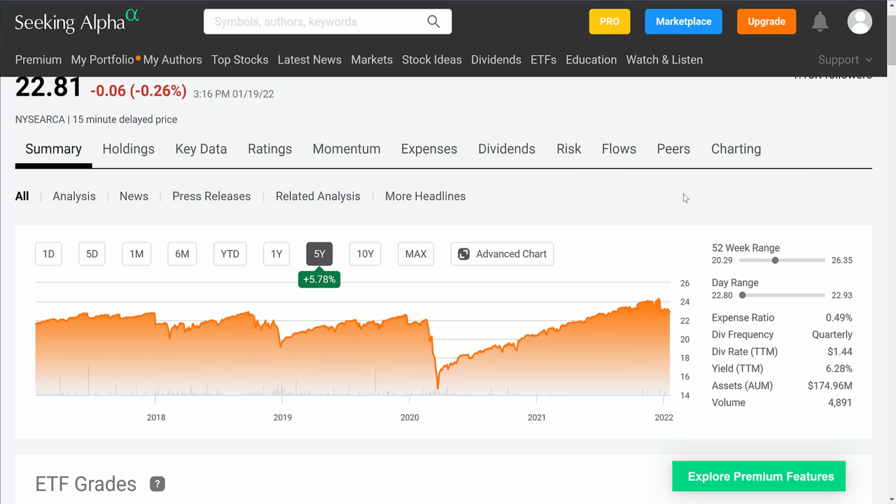Over the past 5 years, this ETF is up 5.78% because a lot of these higher yield and covered call ETFs, when it comes to a market crash and what we saw in COVID, it does make them just absolutely plummet. And so this ETF completely plummeted, and their slower growth makes it harder for them to recover.